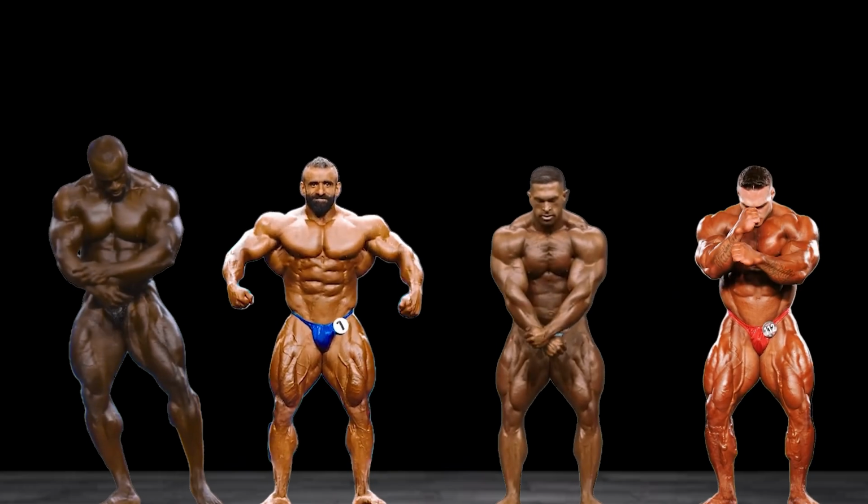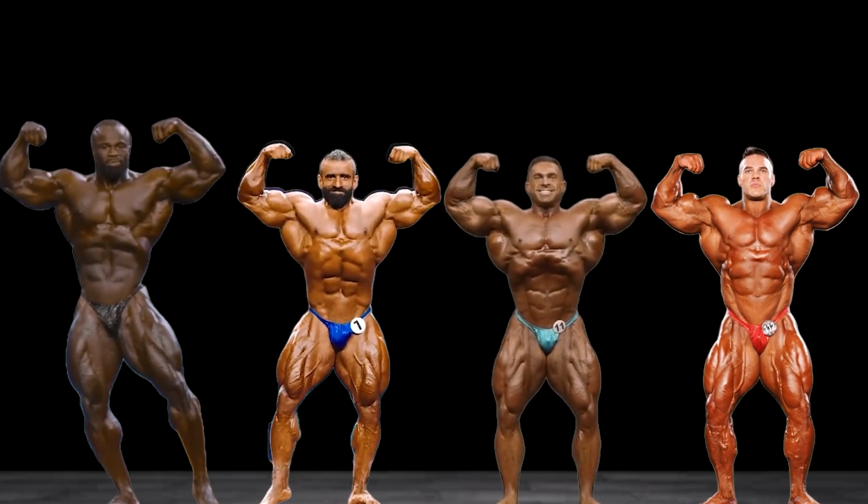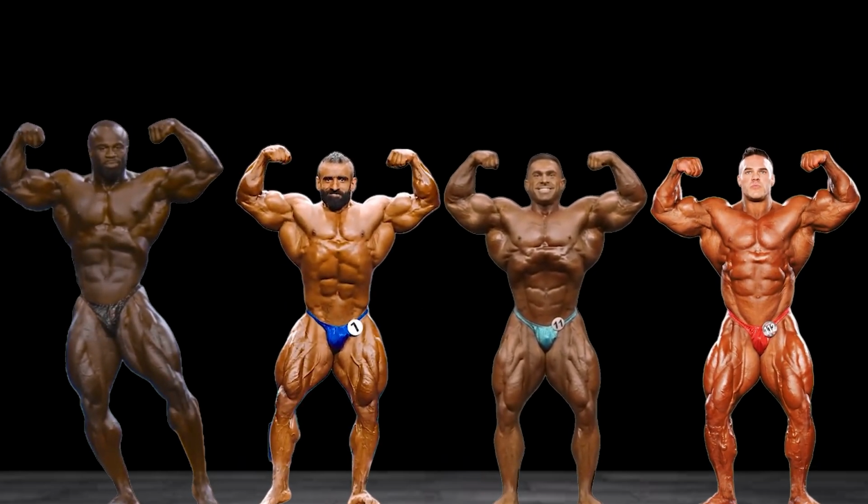Alright, starting off this comparison, we have the front double, a pose which is very strong for all 4 competitors. Firstly, let's take a look at each competitor's best characteristic, starting with Samson, who has the tallest, widest structure and extremely clean aesthetic lines. Hadi is the most balanced, having dense muscle and razor-sharp condition.